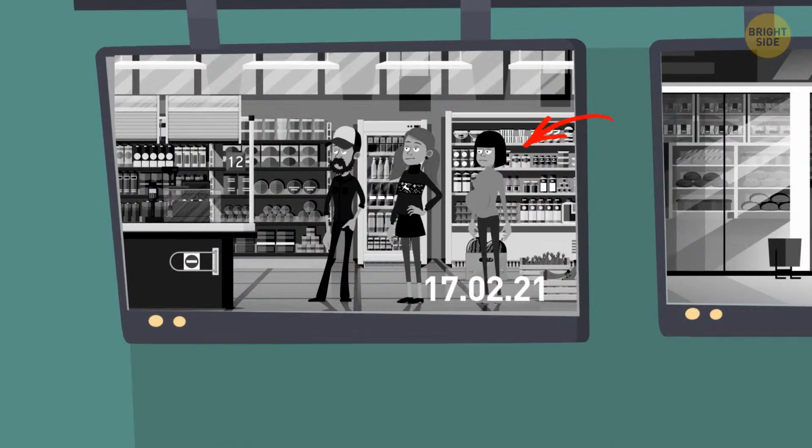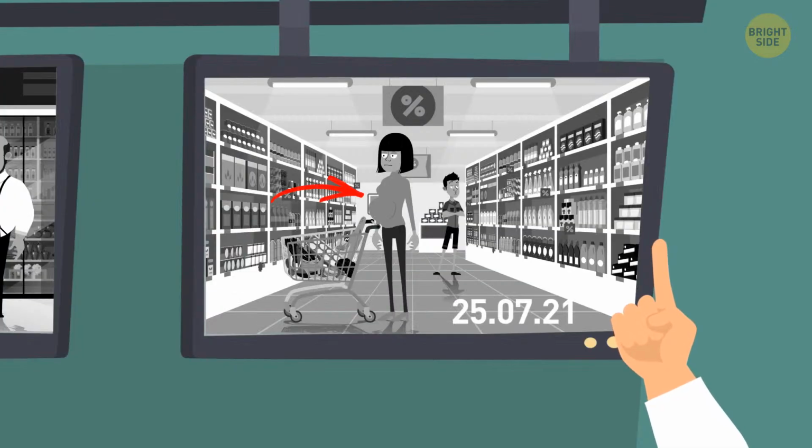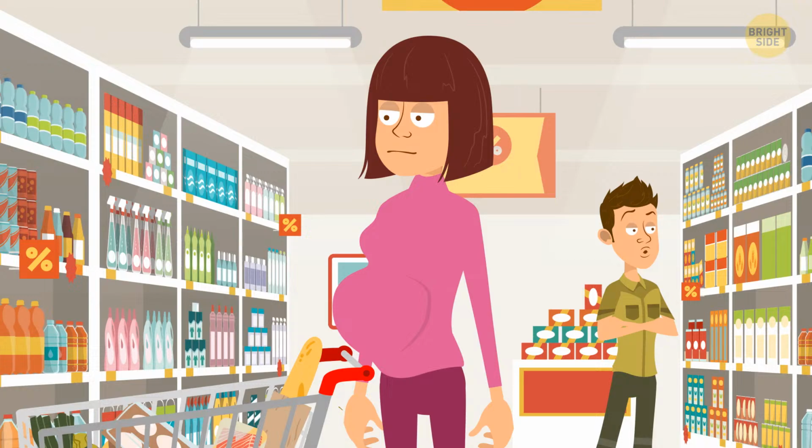In all 3 videos, there is a pregnant lady. In the video from February, she looks about 7 months pregnant. But in the other videos, from May and July, her belly looks exactly the same. This means that she is the thief. She must have been faking her pregnancy all along.